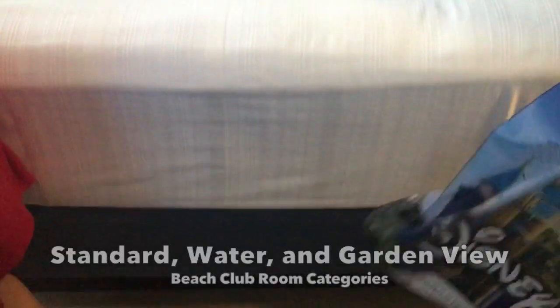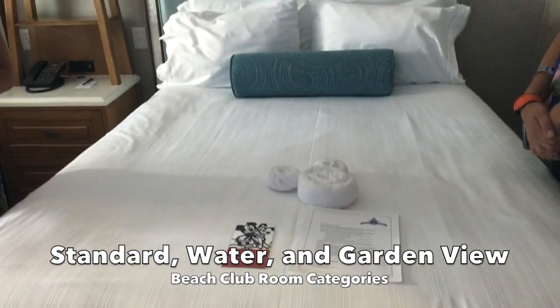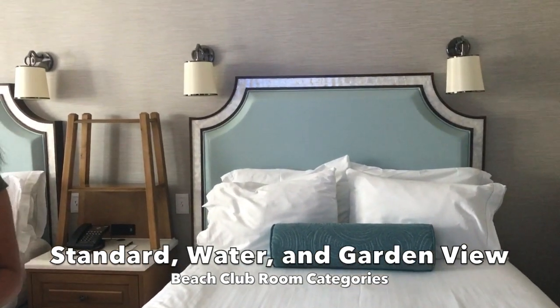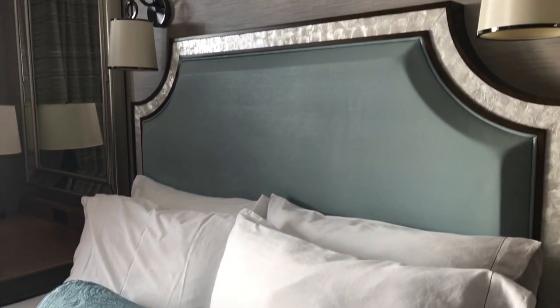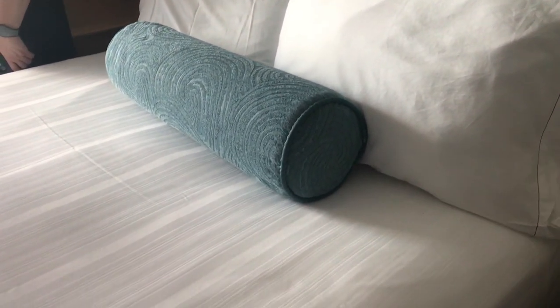Over at Beach Club, they also have a few different categories of room. They have the standard view, the garden or woods view, and then the water view. So same as Yacht Club. As far as your standard rooms, very similar. They sleep up to 5 with a king or 2 queens, have very similar square footage, and very similar amenities and views.